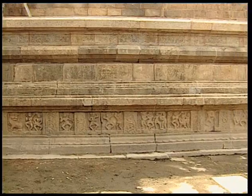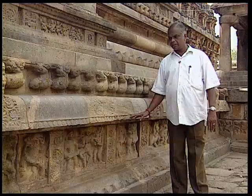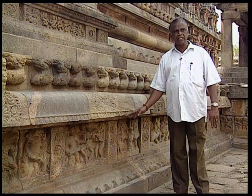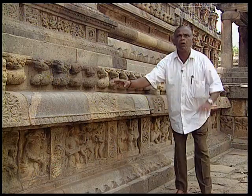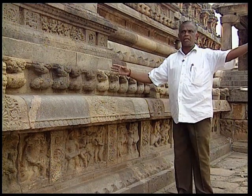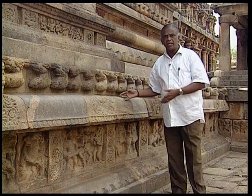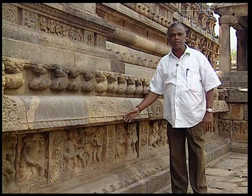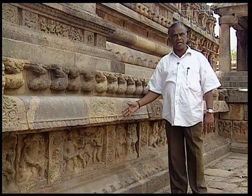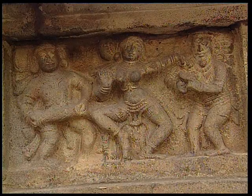This is the plinth area of this Airavatesvara temple. On the bottom layer, you can see all the dancing postures like this in a row on either side of the mandapa as well as the plinth area of the Vimana throughout the temple complex. These are all the depictions of 108 Karanas in Tandava as well as in Lasya position.